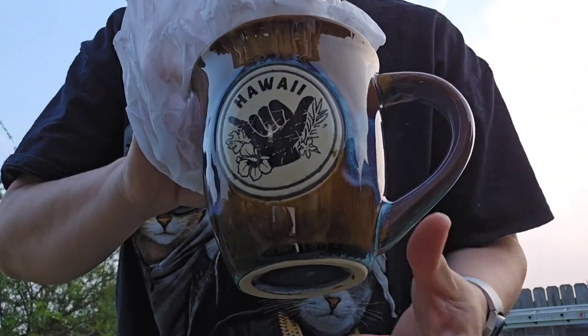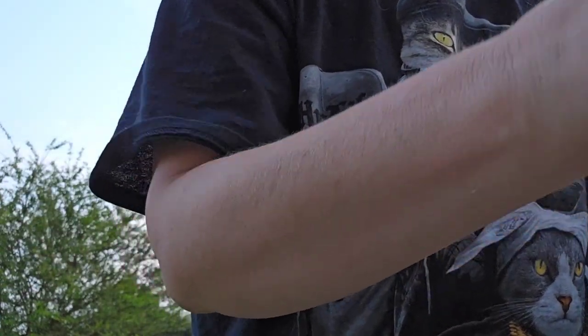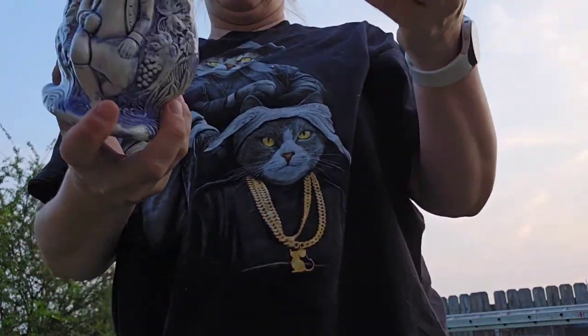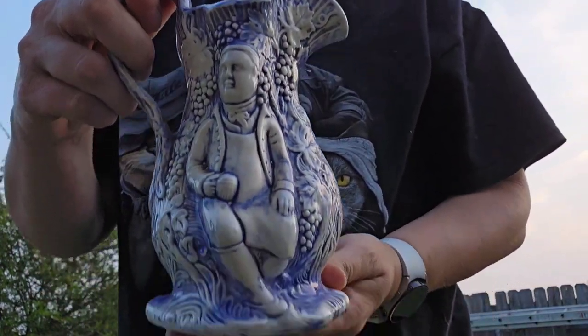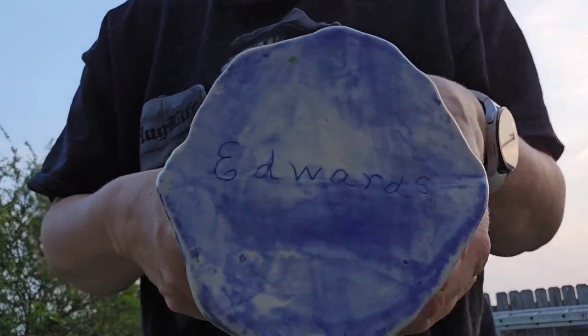We got the Hawaii mug. Hold on. We got this pitcher. It's marked Edward.